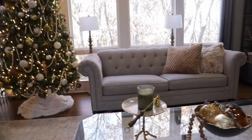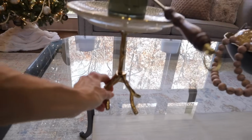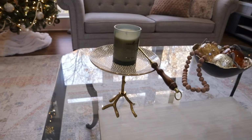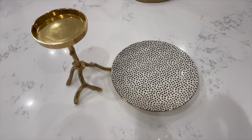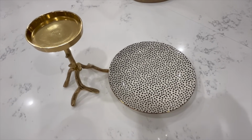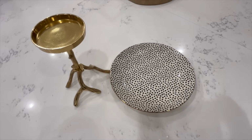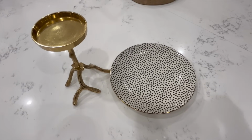This right here, I actually DIY'd this year, and I'm going to pop in a little clip showing you how I did that right here. I want to continue to use this plate for my candle in the living room. However, I need it to be raised a little bit because of the different low-lying things that I'm going to have on the coffee table.